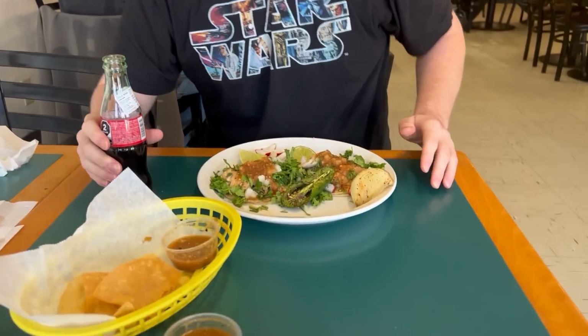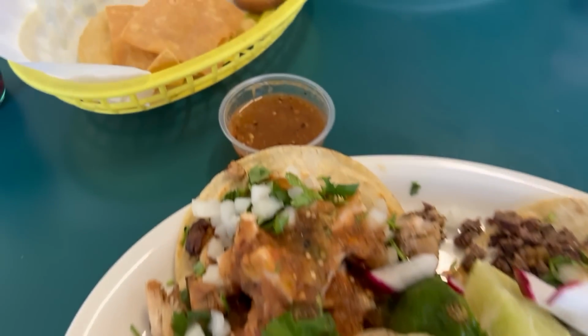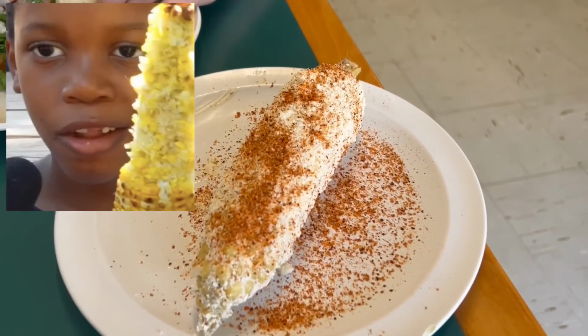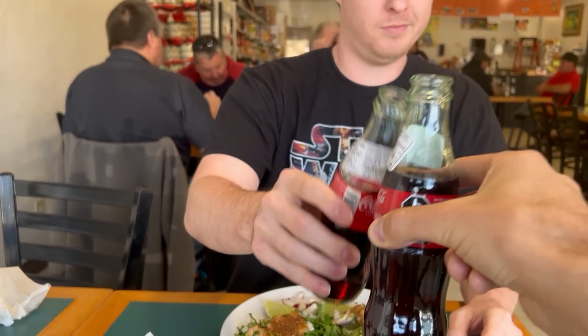All right, guys, we had to stop here to refuel at this authentic Mexican restaurant. This right here actually makes the freaking... Oh, where's your elote? This makes the whole trip worth it right here. Cheers.